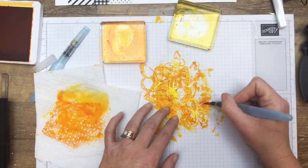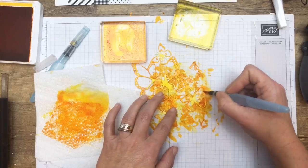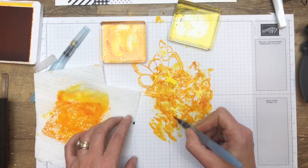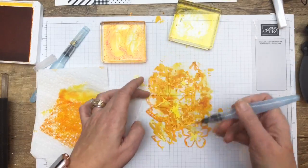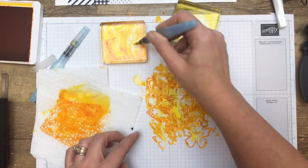The aqua painter is like a paintbrush that has its own water source. You fill up the inside of it with water, and then you just kind of squeeze it every now and then, and it turns your ink into paint, which is so fun.